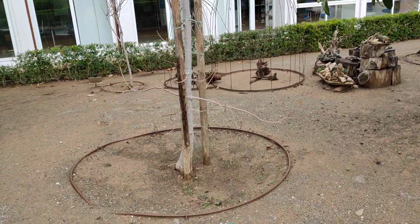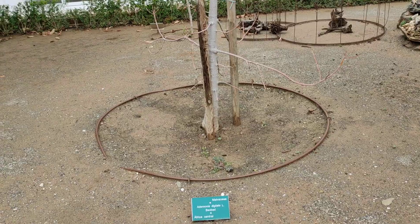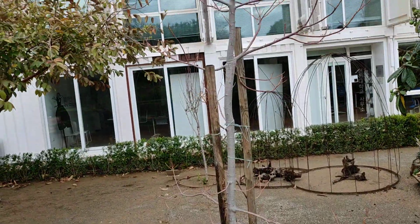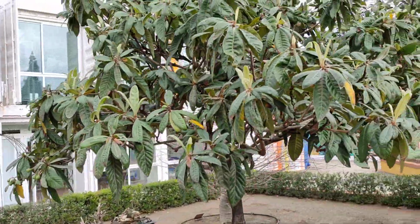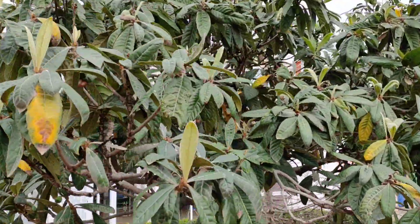Yeah, baobabs also grow surprisingly well here. This baobab is still quite young and spindly. Here we have a loquat.